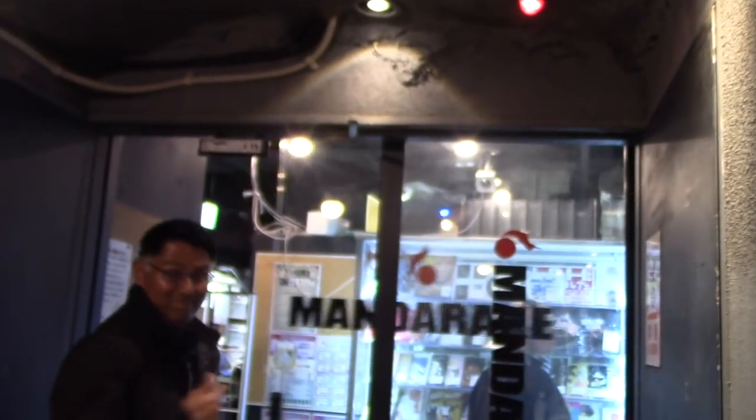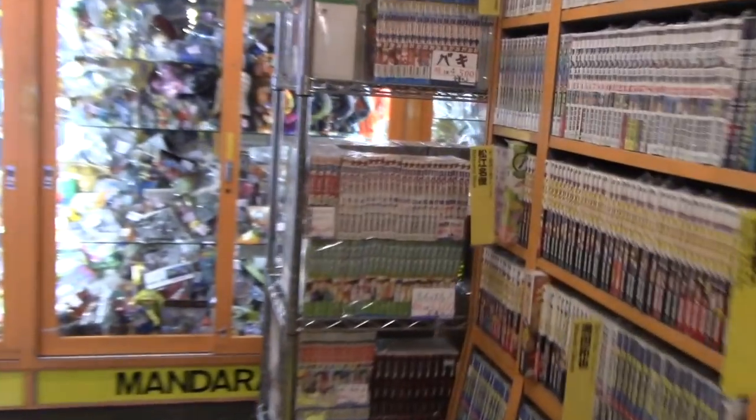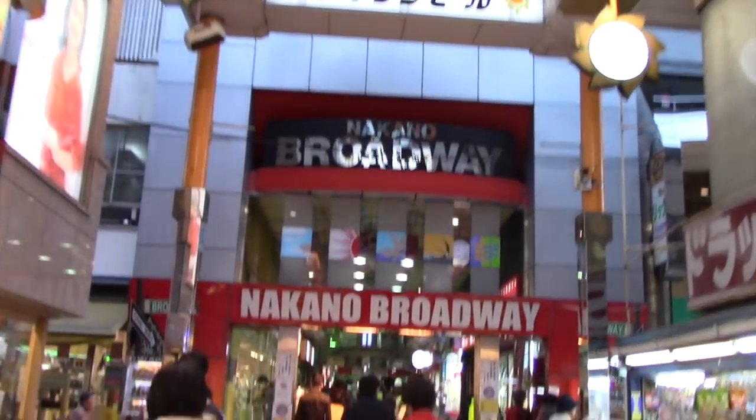And as you enter, you will see a collection of Japanese graphic novels and comic books. And I apologize for the shakiness of the video here. I was going a little fast, I had to slow this down. But you can see all these Star Wars items here on these shelves. And then some superhero related items here. And next we come upon the entrance of Nakano Broadway.